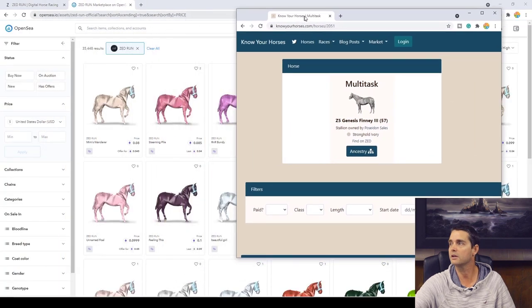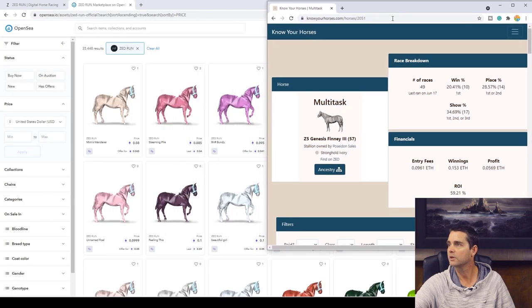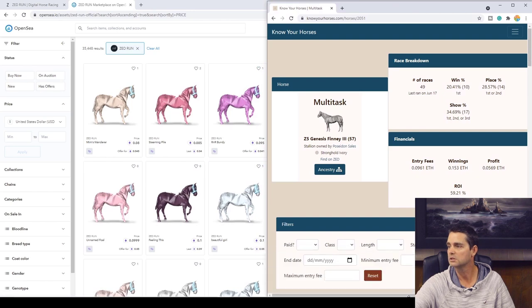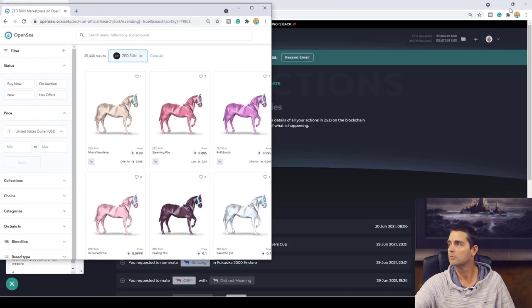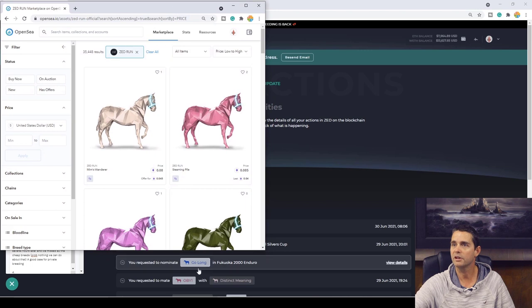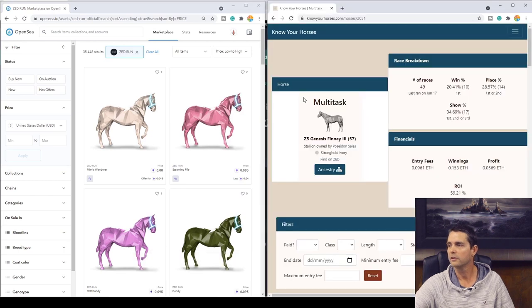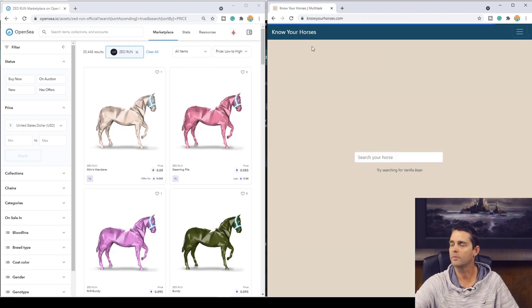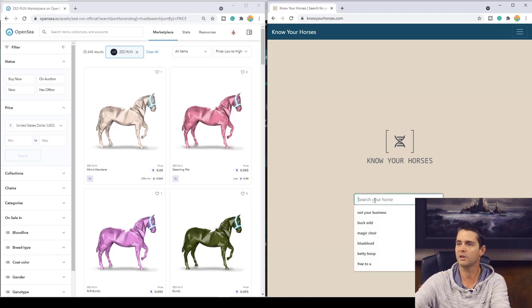I'm just going to make two windows here. If you don't know how to make two windows on your PC, do a little bit of Googling or YouTubing. So there's one window, and I'll grab this one here, and we'll put this one over here. Where'd Know Your Horses go? There it is. If I click on Know Your Horses here, it will go back to the main page. knowyourhorses.com, great little site. I enjoy this a lot. There's a lot of stats and tool sites, and I'll go through a few more of those later in the series as well. But for the time being, this one does the job.